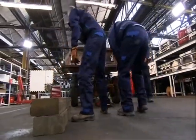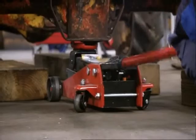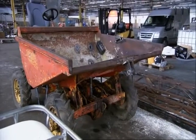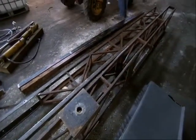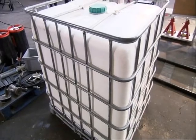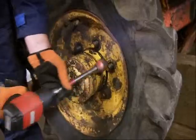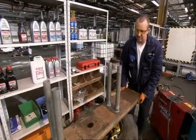Right, guys, come on, let's get it jacked up, get it on the blocks. First job of the day, wheels off. The Scuba-Doos spent their cash on an old dumper truck, steel arm sections, a 500-litre water tank, and an electronic winch. Right away. Let's get this in now.